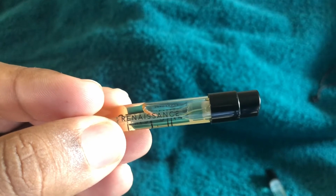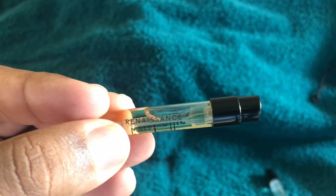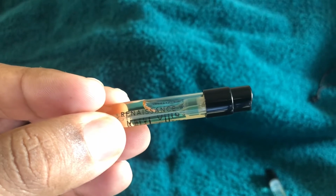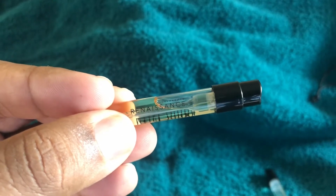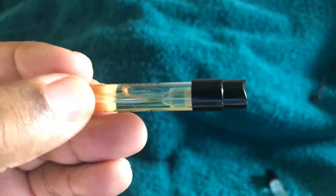This one is, I would say, jack of all trades. Daytime, nighttime, you could go with this one. The cinnamon comes in more on paper. On my skin, it was already there immediately. It got down to the tonka bean, and I think that was about it for my skin. So definitely check this one out if you want, Renaissance Man. Now, when it comes to the Renaissance line, this one was my favorite.